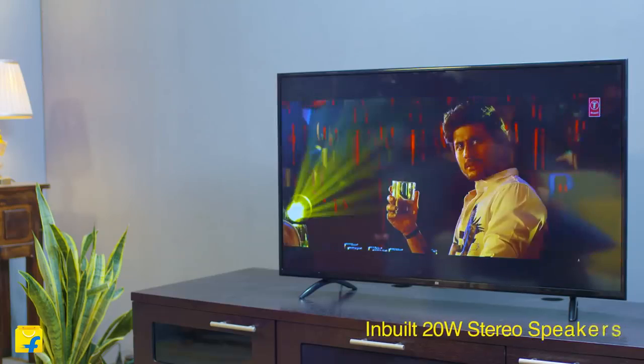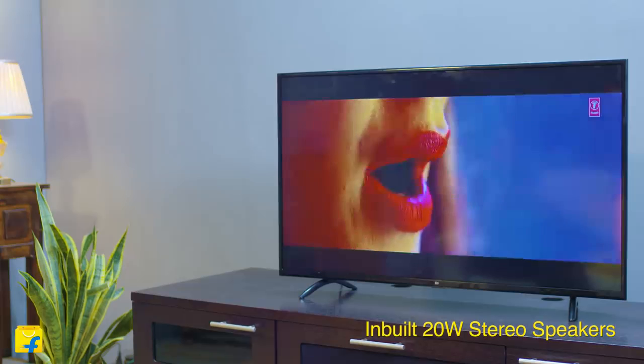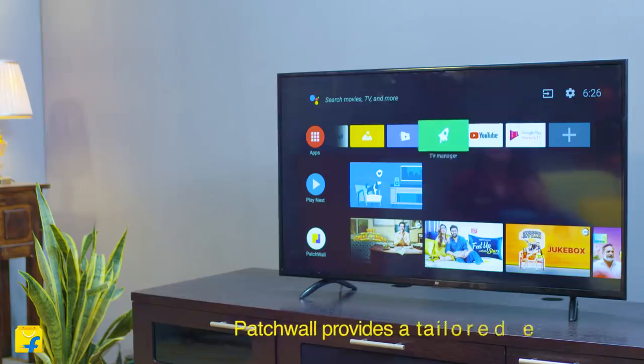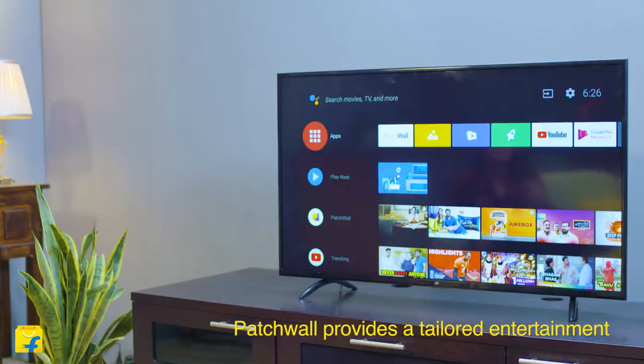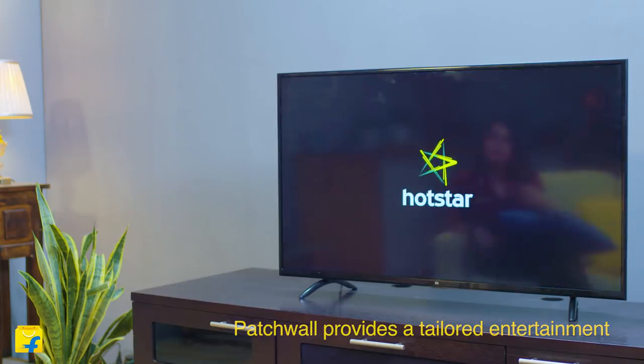It has powerful 20-watt stereo speakers that have been customized specially for their customers to enhance their experience. The patch wall brings all your favorite content right on your homepage, specially tailored for you, as this TV offers thousands of movies, shows and games from Google Play, YouTube and your favorite apps just at one place.